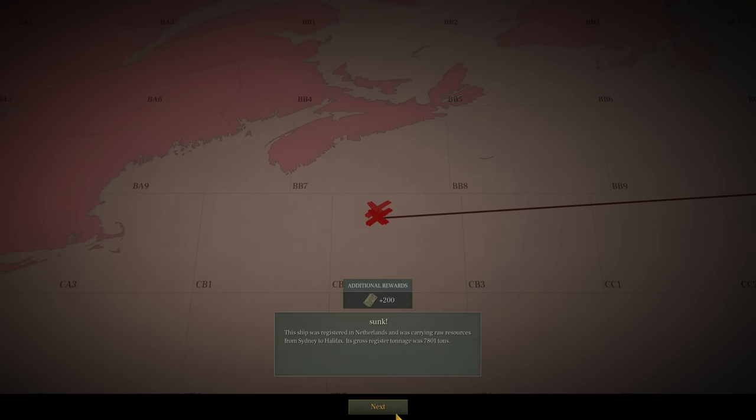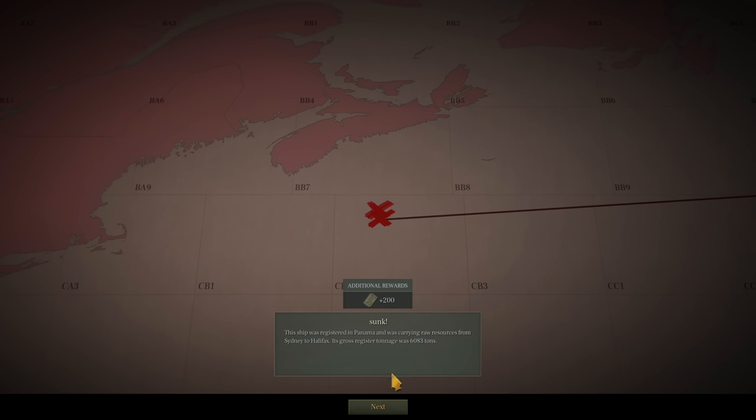Sunk. This ship was registered in the Netherlands. This is the C3 which caused us so much bother. It didn't register a name. Anyway, it was carrying raw resources from Sydney to Halifax with a gross registered tonnage of 7,801 tons, and took about 4 torpedoes to get rid of. Also another sunk ship. This ship was registered in Panama and was carrying raw resources from Sydney to Halifax. Registered tonnage of 6,083 tons.